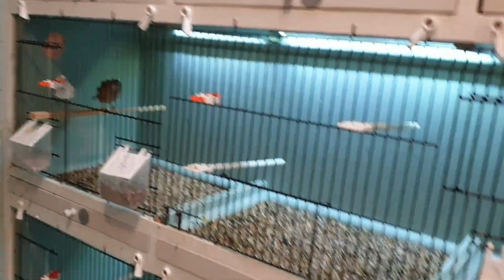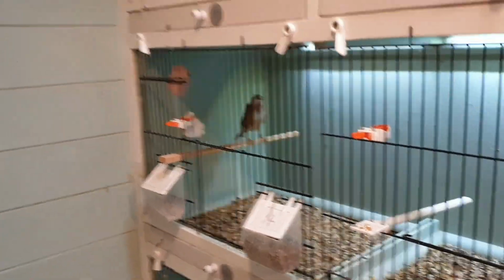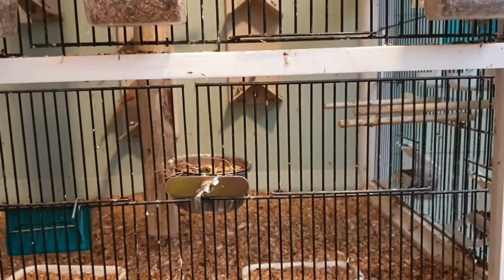I haven't worked out what the cocks are going to be yet. Possibly a red head. They're going through their molt now, so we'll see. They've moved on from that cage. The 3 canaries that were up here, they were here with their dad, which is actually their uncle. They've now been moved into the flight, and they're doing really well.